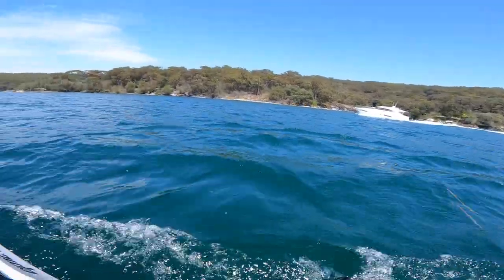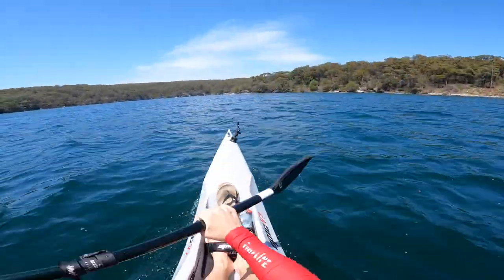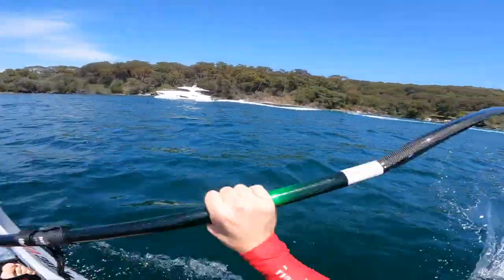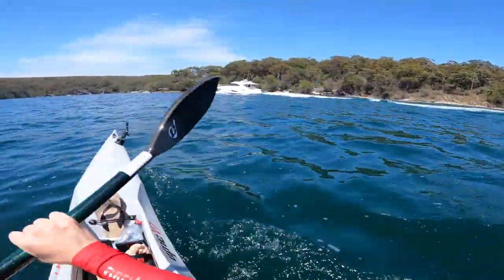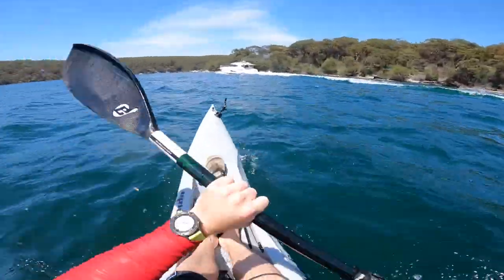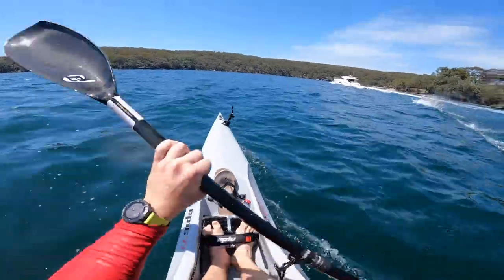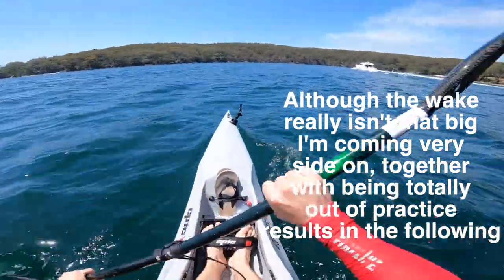Big one. Check that thing out. That's gonna create a pretty decent wake. Let's see if we can get a bit of a boost from that thing. Definitely missed the sweet spot, but there's a wave there. Whoa. That is a serious wake.